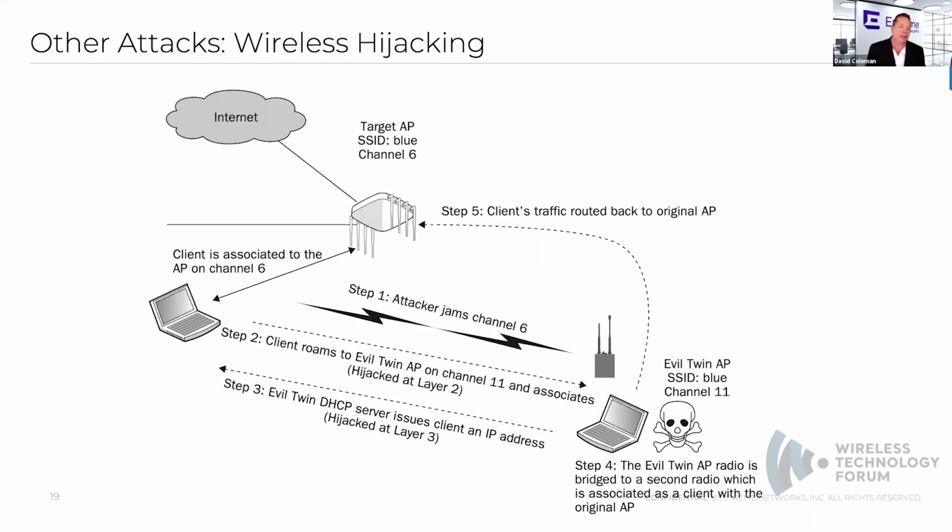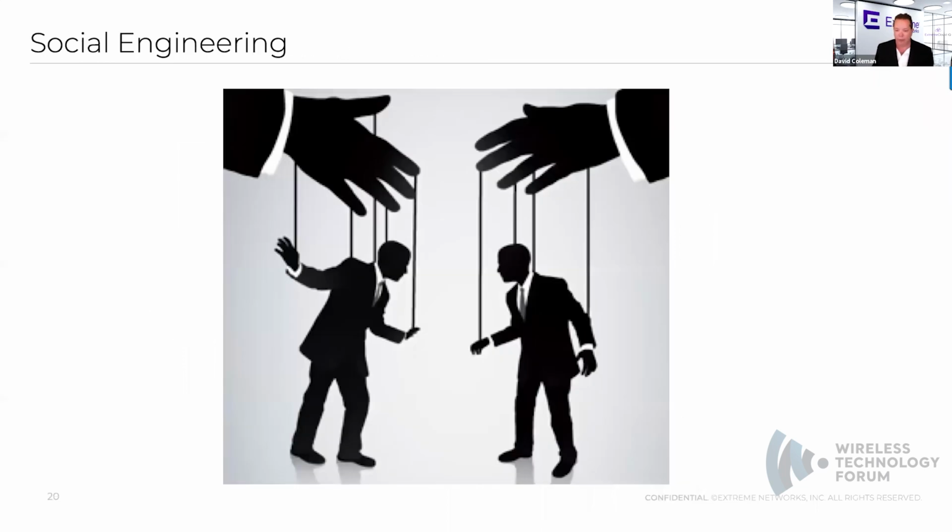And then they hijack the connection by using either a jammer or a layer 2 attack and force clients at the coffee shop to attach to the evil twin. Then they also hand them out an IP address, and boom, they've got them. They've hijacked them. This attack can evolve into other things. It can turn into a man-in-the-middle attack and also Wi-Fi phishing attacks. The good news is proper authentication helps prevent this. Additionally, any good WIPS is going to be able to detect those.